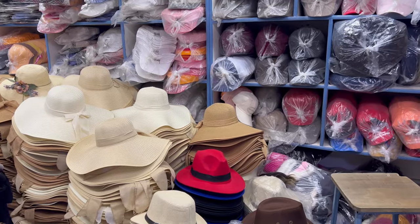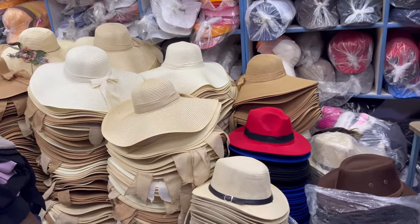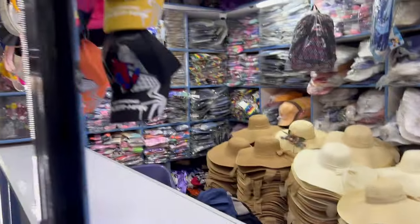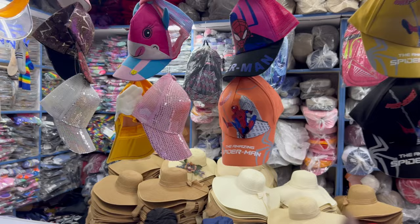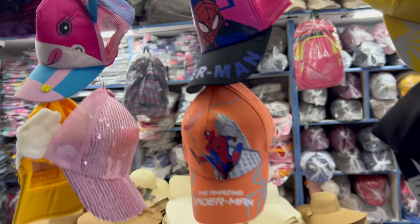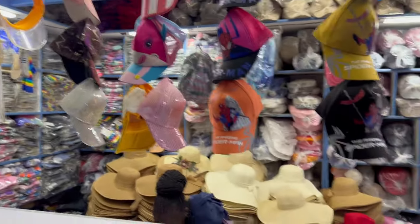The same shop, the same plug of duvet, has a shop for beach hats, all sorts of hats, not just bad hair day hats. And baby Jay would love this, and Jojo. So, yeah, same place.